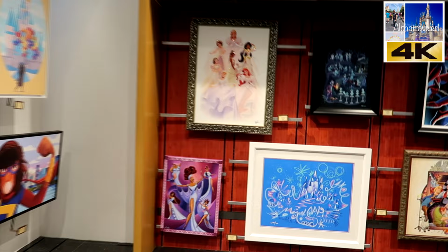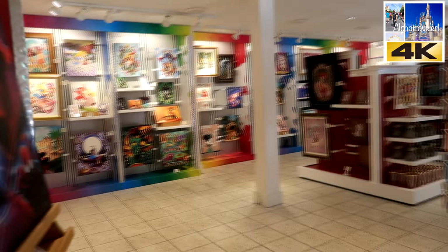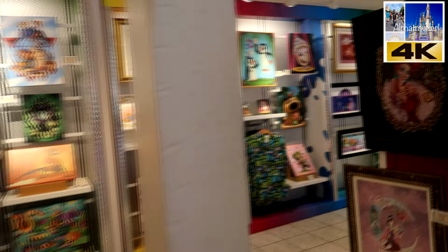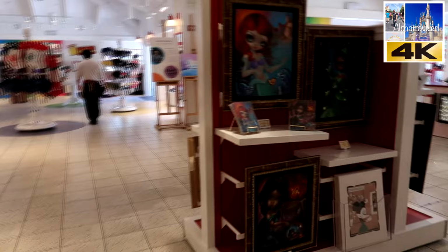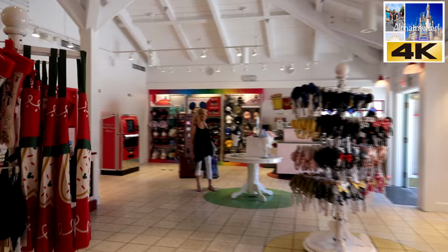Again, I just don't know if I like the new type of art. Come here. More enlightened, I guess, kid type of art or kid store. And then it connects to a hat shop. So that is the art store, one of my favorites.